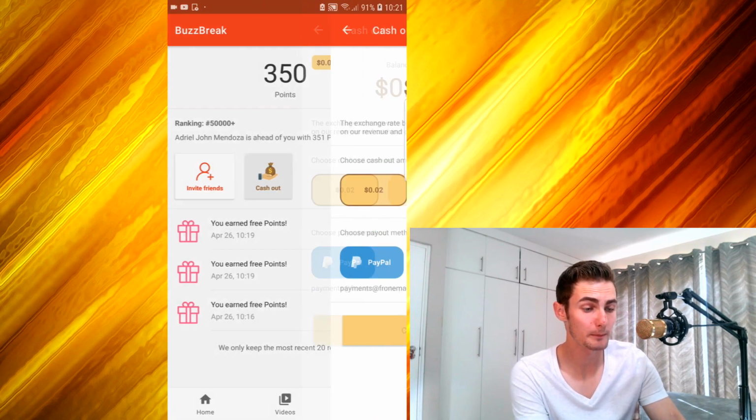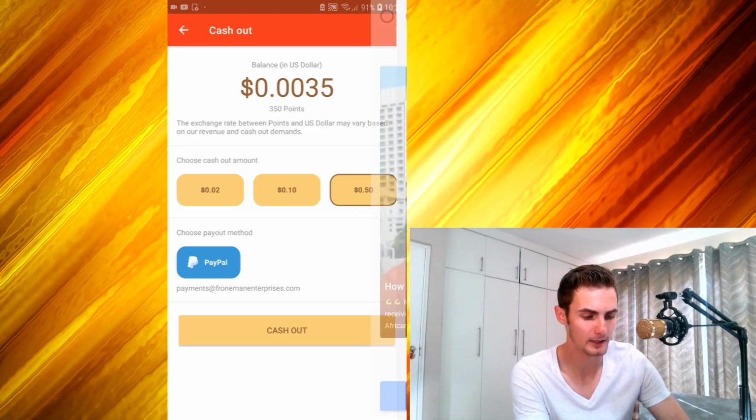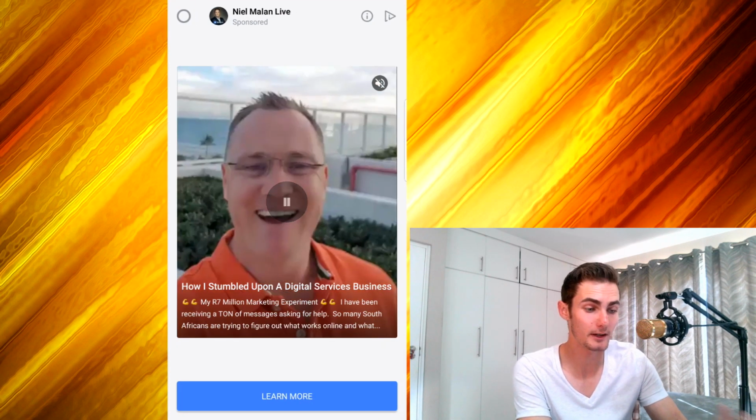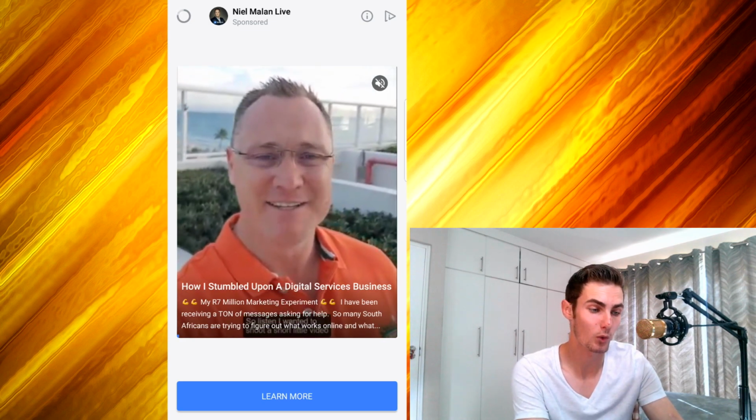And once that's done, it will then pop up with a tab like this. So you can select 0.02, 0.10 or 0.50 US dollars to cash out. You'll then click on the PayPal icon and click cash out. So once you've done that, the money will be sent straight to your PayPal account within under 24 hours.